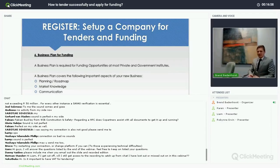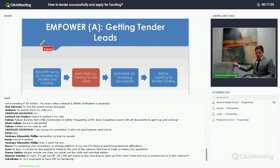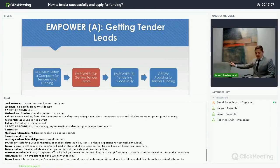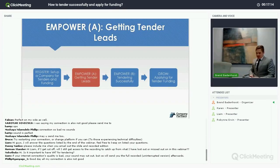So if you can just go to the next slide. So basically, now that the compliance is in place, we have to move over to the empowerment phase of your business, and that is getting access to the tender leads. So for that, we're going to have another specialist here, Paul Hills. You can step in, Paul.